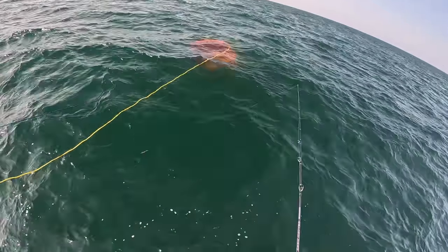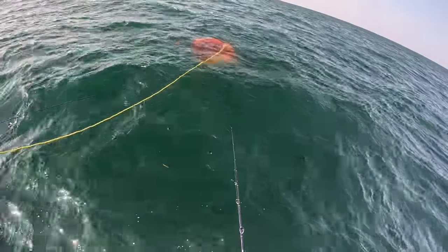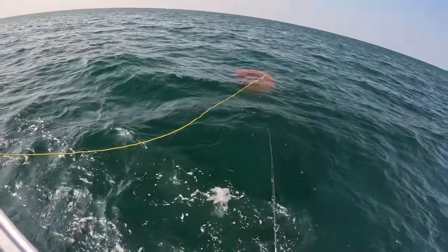Okay, with this stiff wind, we've put the drift sock out just to knock that wind component of the drift down a little bit. And we're still having to use 6 ounces and we're scoping a bit, but that drift sock is keeping it fishable.